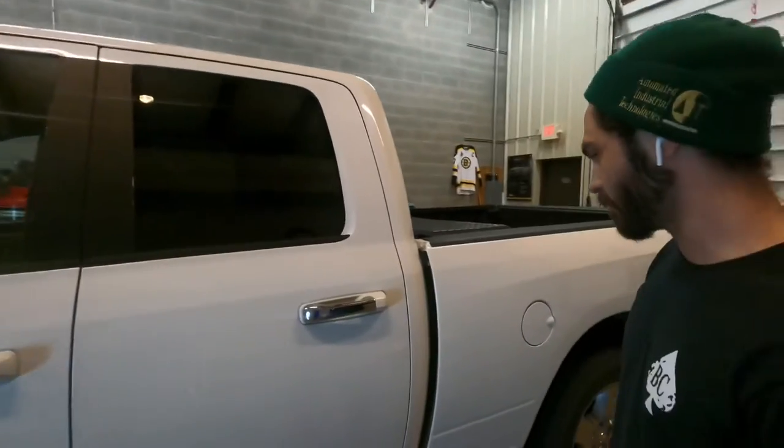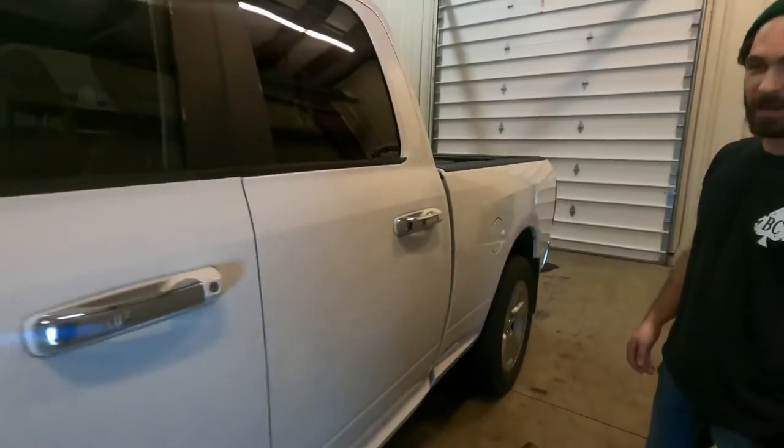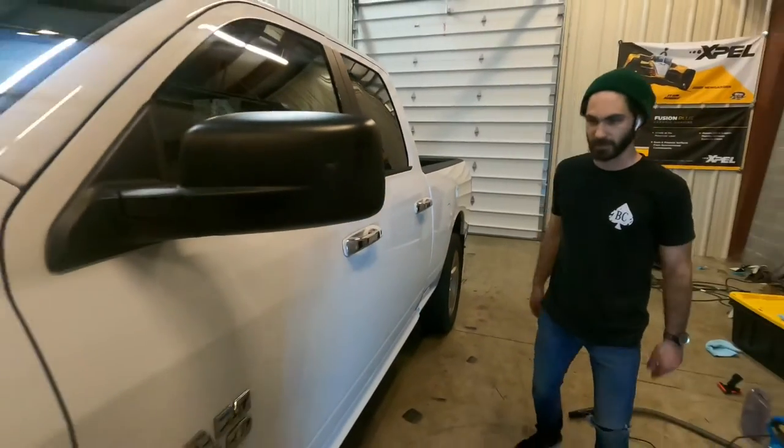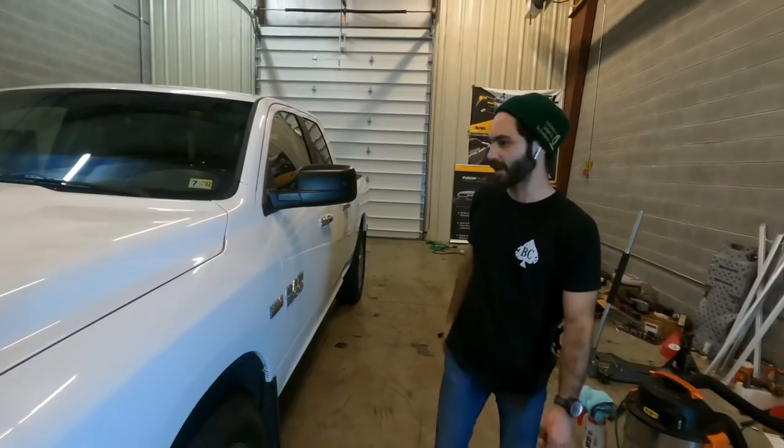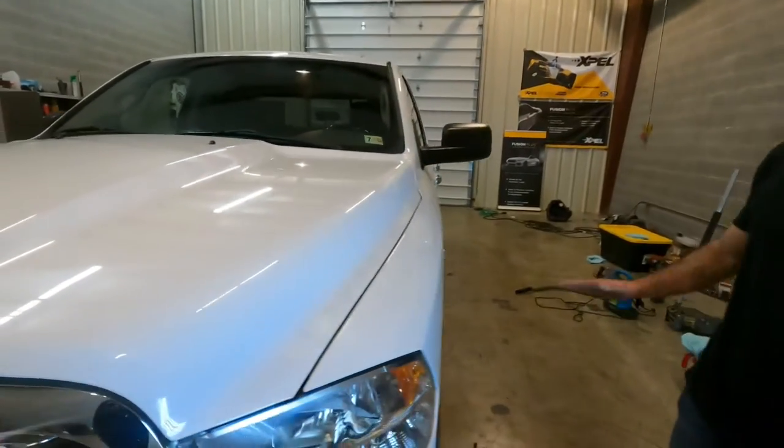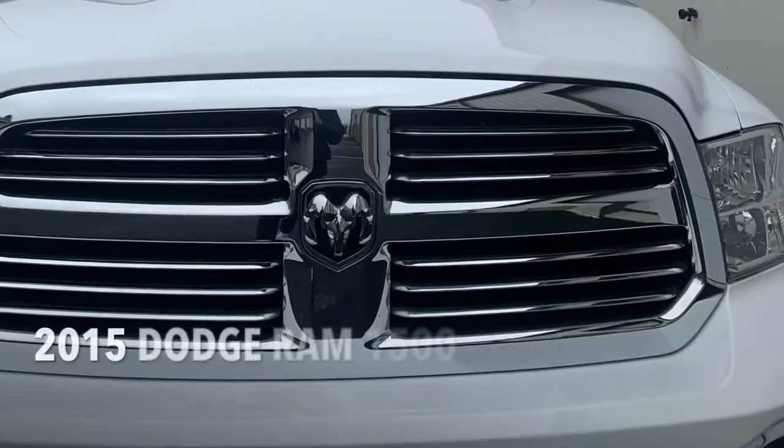The outside was in pretty rough condition. He must have kept it outside, which, you know, it's normal. It's normal it'll do so. However, the paint picked up a lot of contaminants in it. We were able to get it all removed.